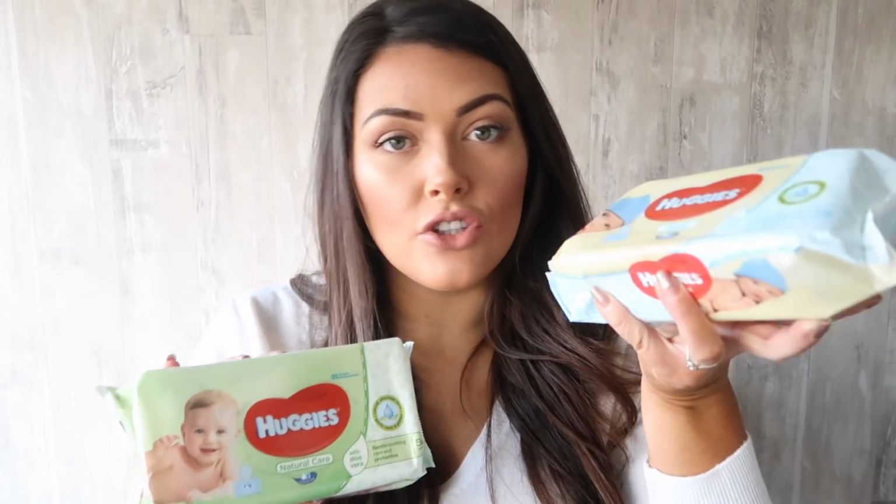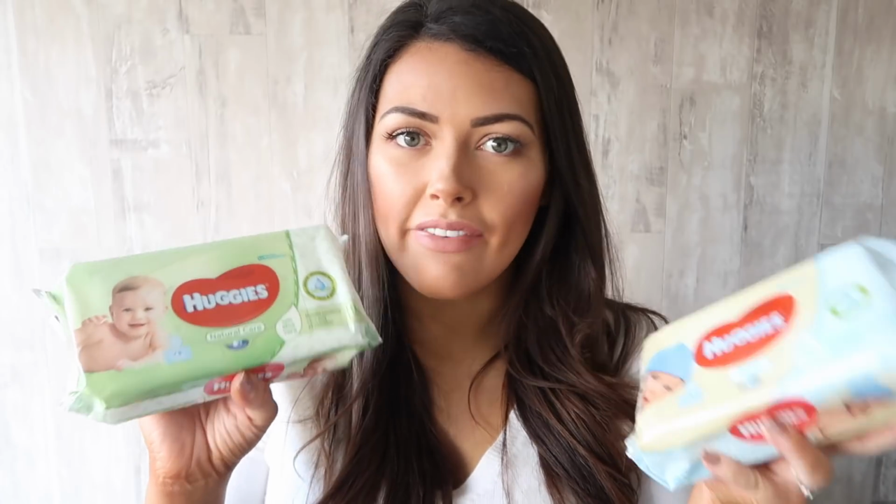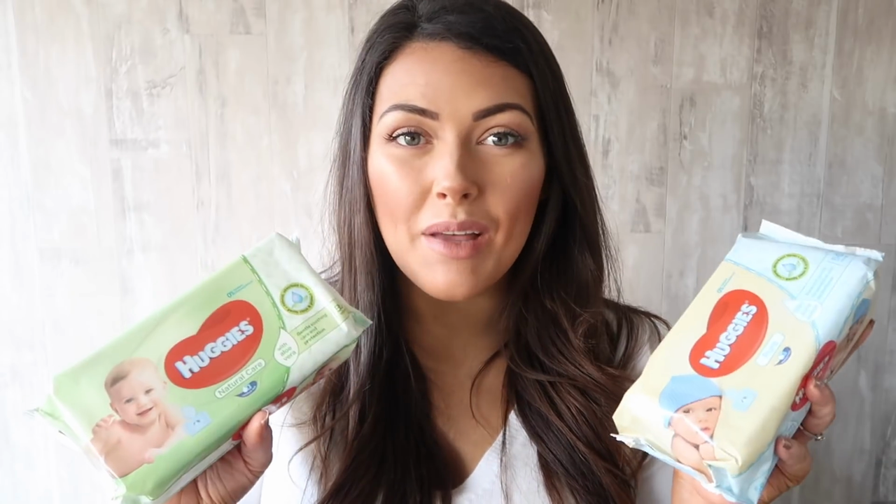And also these ones are just the normal plain pure ones. But yeah, I really like these wipes. I've never had any issues with them, but I know a lot of people aren't a fan of them. To be fair, I do have lots of different types of wipes. I'm not really brand loyal, but I always pick these up because they're £1.